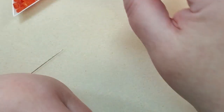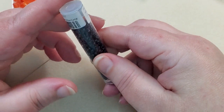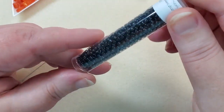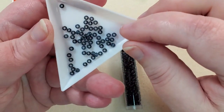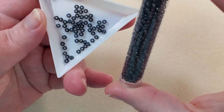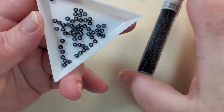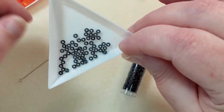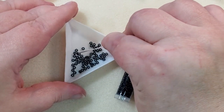And then next are Miyuki seed beads. I was not going to take these out of the little bottle here, but they say Montana, and I know they look black in the tube, so I put a few out of my little tray here. In the tube they look black, but they're really a really dark blue. I put a few of them out there so that hopefully you could see the color better, but they might still look black to you, but they're just a really dark blue.